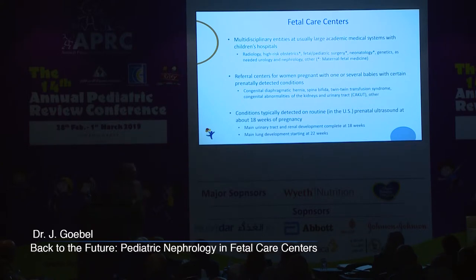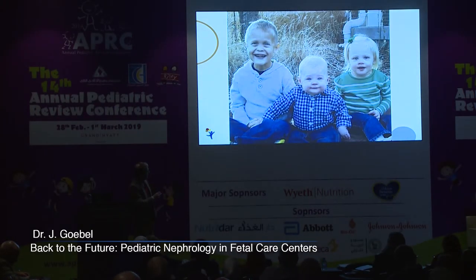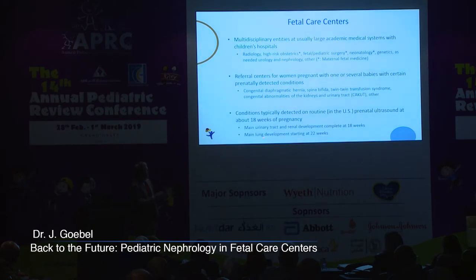And the reason why I'm pointing out this timing of things is that by 18 weeks of pregnancy, the main urinary tract and renal development is already complete. So what you see on these ultrasounds at this time in terms of the kidneys and the urinary tract is what you get. On the other hand, main lung development doesn't even start until several weeks after this 18-week ultrasound date. And so if there's something that can be done to promote lung development based on any kind of ultrasound findings at 18 weeks, there's still a window of opportunity.